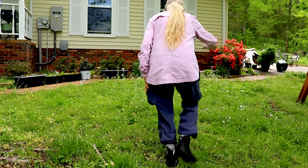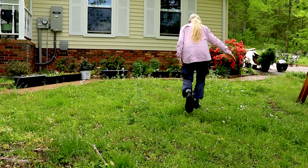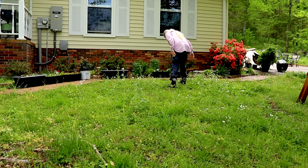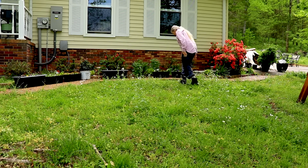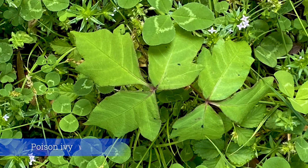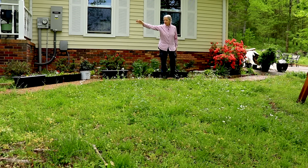I haven't seen any poison ivy in this area yet this year. I sprayed it. Oh, I spoke too soon. Yeah, right there. I sprayed this whole area really well with agricultural vinegar last year, and I see some. Let me collect the other.